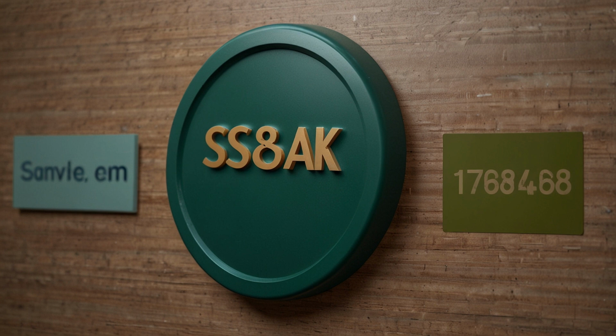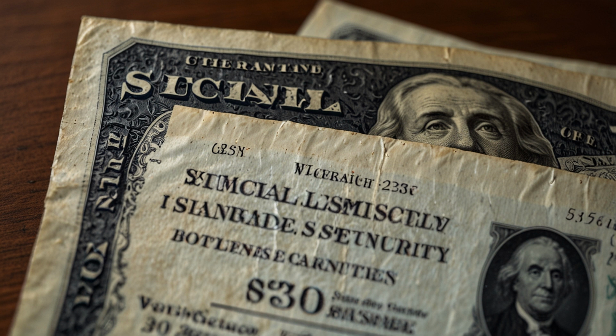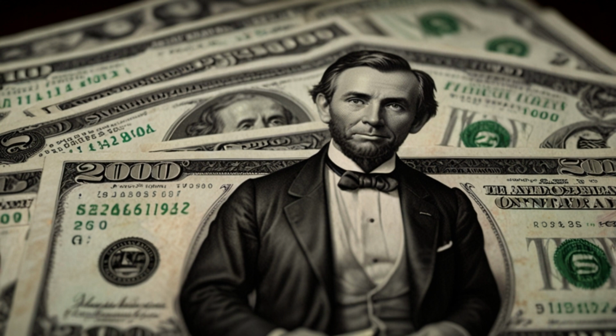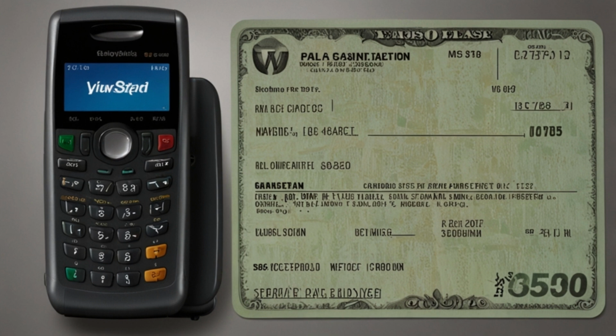The Social Security Administration has been directed to implement two major changes. First, a one-time economic impact payment of $3,000 for qualified beneficiaries, similar to the stimulus payments during COVID but specifically targeted to those on fixed federal benefits. Second, a permanent $200 increase to monthly benefit payments for SSI, SSDI, and traditional Social Security recipients, which represents the most significant boost to these programs in decades.